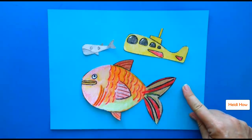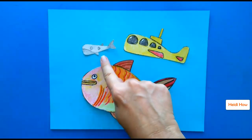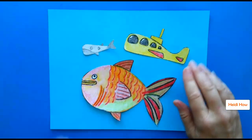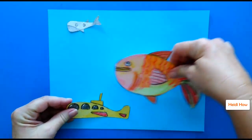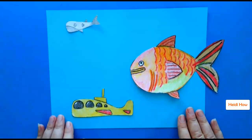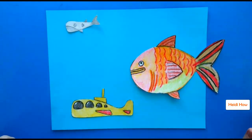Okay, so now we have a whale and a submarine and a fish. Put the whale way over here. I'm going to put the submarine down here. I'm going to put the fish right here. What else could you find under the sea? And this is an opportunity that they can draw.